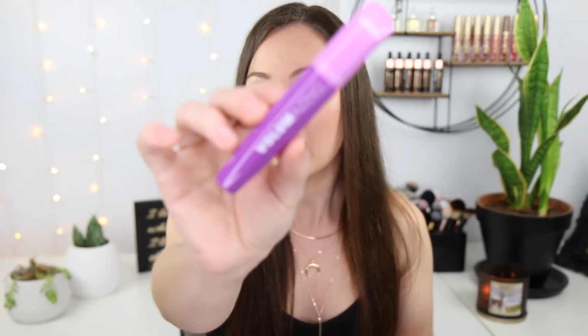Alright, I have two mascaras. This is the Revlon Volumizing Mascara. I really want to try out that new one everyone's raving about. They were talking about it on Instagram. I think it came from TikTok, but I don't have TikTok, so anything I see is usually someone that's reposted TikTok on Instagram. But anyways, this is the Revlon Volumizing, and I actually really liked this mascara.